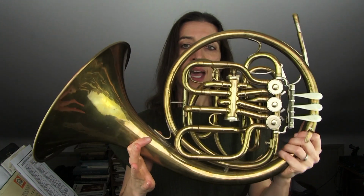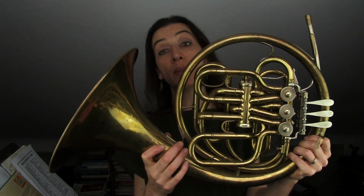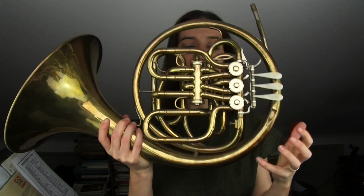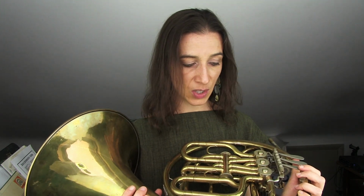This one's 44882. And this is just such a superb design of instrument. It's a compensating F B flat horn, and you've just got this wonderful barrel valve there that operates between the two sides of the instruments, incorporates the extra tubing when you need to go onto the F side.